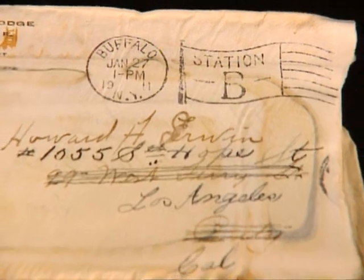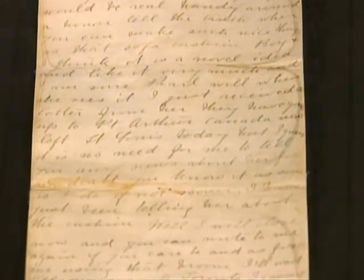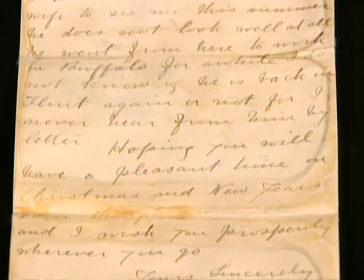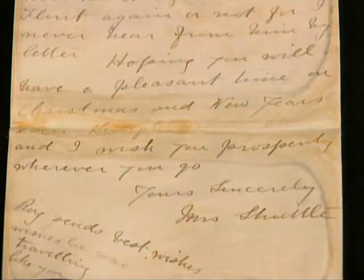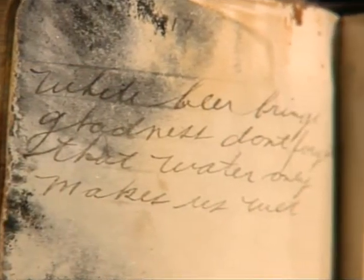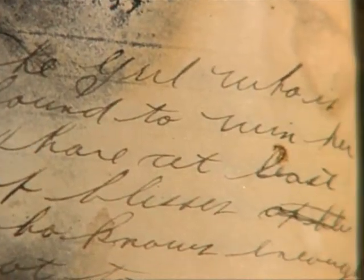Today, these personal writings remind us of lives lost. Roy sends best wishes. Wishes he was traveling like you. I wish you prosperity wherever you go. Hello, Roy. Yours sincerely. Wishing you and Mrs. a Merry Christmas and a Happy New Year. Hope to hear from you in the new year. I am just living from day to day for the time when you will be back. I could not be untrue, even if I wanted to.